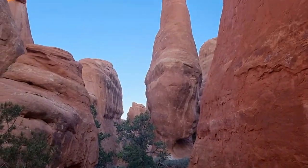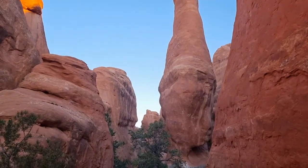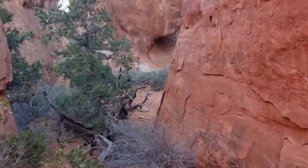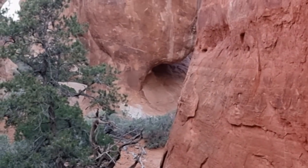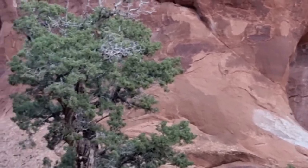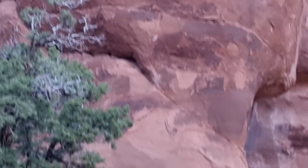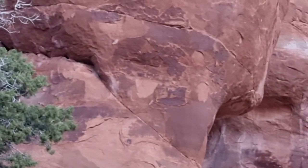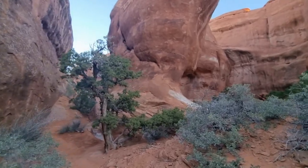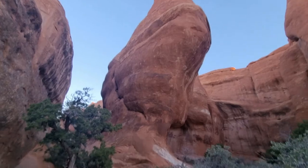I wonder how long it'll take before this comes tumbling down, because it's definitely narrowing at the bottom, and yeah, I'll take a closer look at that. Yeah, you can clearly see how it's eaten away at the bottom here, whereas it's much thicker higher up. For sure that will come down one day.